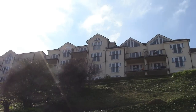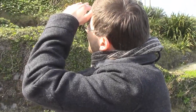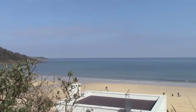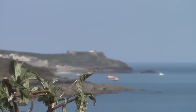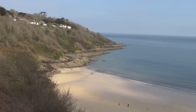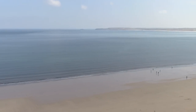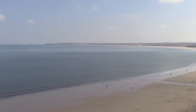So we are staying in one of those apartments up there and about to embark on our coastal walk. There's the hubby. Hello. Good morning. And then this is Carbis Bay. It's so calm out there today, it's unreal. We are heading over to St Ives. St Ives over there. Let's go. Stage one stop of the coastal path. Wowzers. Look at that view all the way over to Pajili.